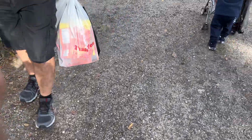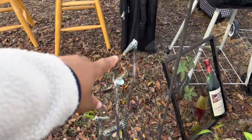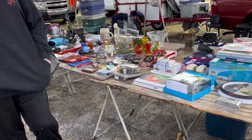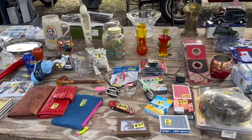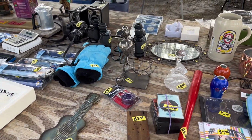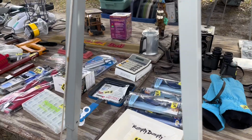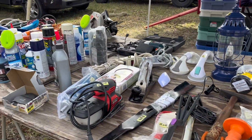You see my little one there pushing his stroller. So cute. I like this little statue, but immediately I noticed the ears were broken. Now we've made it to the other side. We still haven't made it all the way through, but we made it to the other side. So I think we're going to wrap things up here and finish off the day with some lunch.